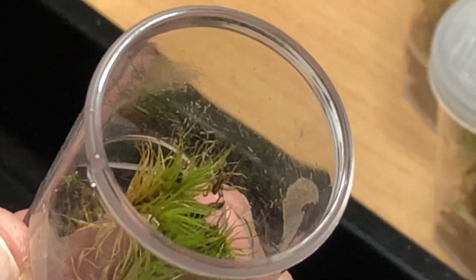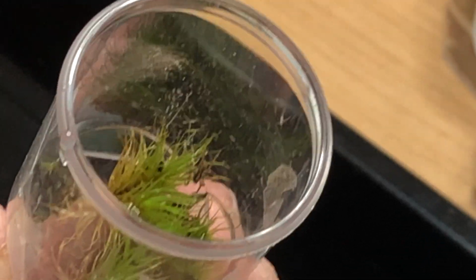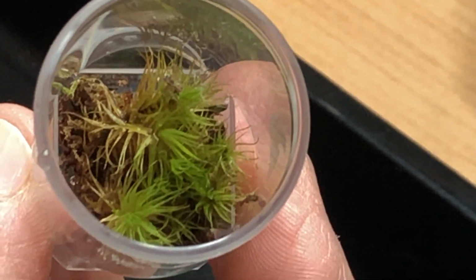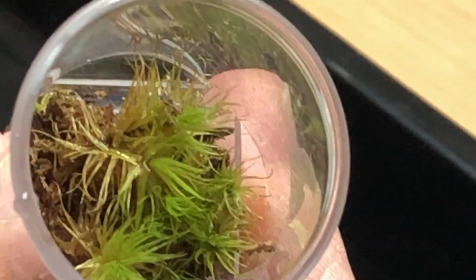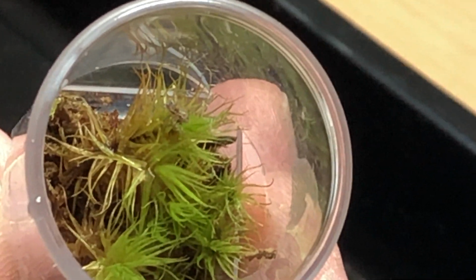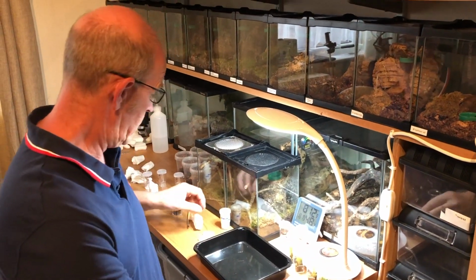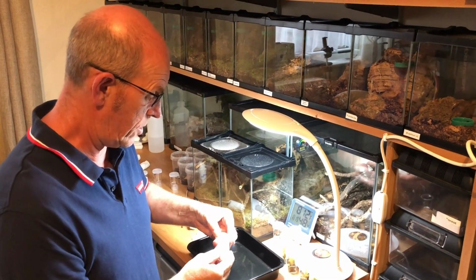And as you can see there, he's climbing over on the moss. He'll get all his moisture and everything through that. And then obviously at this size, these guys are literally just going to be taking fruit fly to start with. So it's important that they have plenty of it. Another one right in the top.